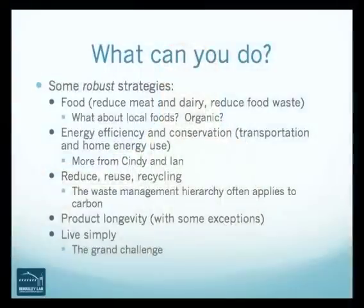The last is maybe something we can talk about more in the panel Q&A, but it just gets at this idea of living simply, or more simply than we are. Consuming less stuff, being a little bit happier with less, not buying things that we're not going to use, not needing to get new clothes every year or new computers every year. I know that's a tough sell for a teenager. We've all been there before. But there's really no way around this.